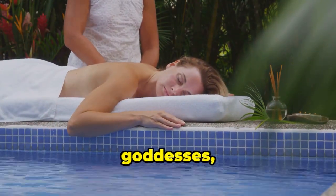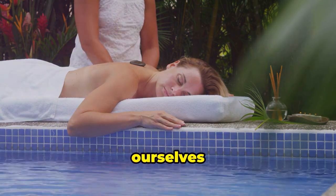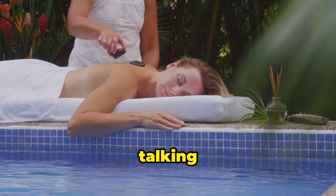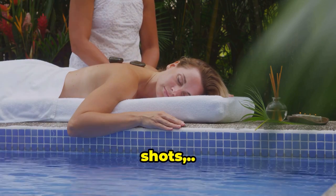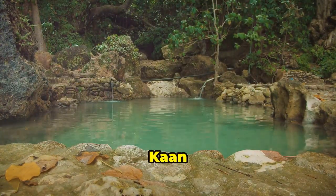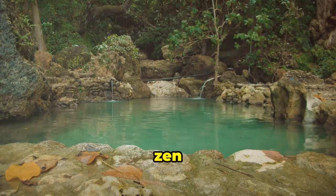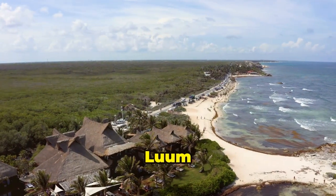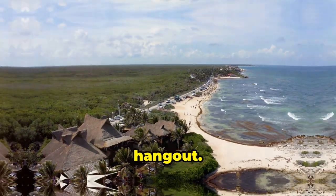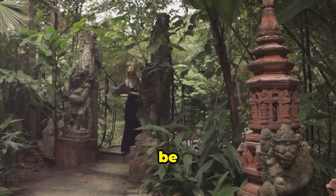Alright, my fellow gods and goddesses, after all that art and culture, it's time to treat ourselves to a little pampering, and no, I'm not talking about another round of tequila shots. Although, those are always a good idea. I'm talking about Laguna de Can Luum, a hidden lagoon that's practically calling out for us to come and get our zen on. Now, Laguna de Can Luum isn't your typical beach hangout. It's more like a secret sanctuary, tucked away in the jungle and just waiting to be discovered.